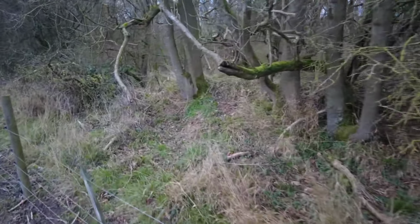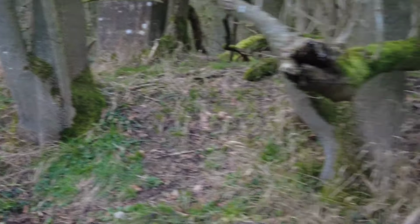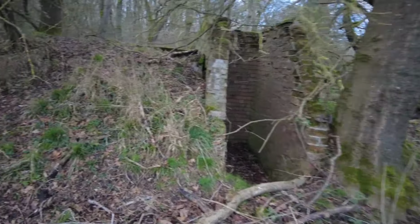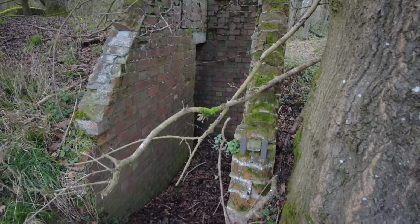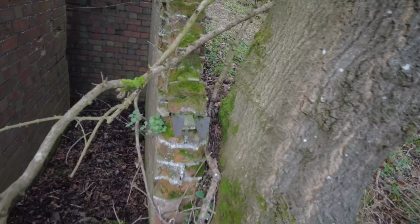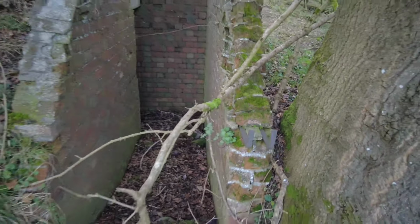Well, this looks like some kind of Stanton-style air raid shelter. I haven't got any torch with me, so I can't go inside and see an awful lot, really. This looks like some kind of catch or latch for possibly a door which was on here at one time.